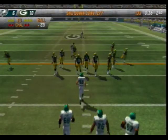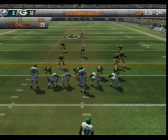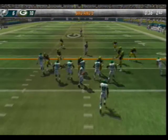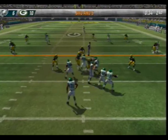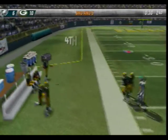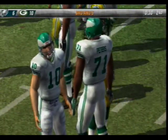Third and 5. Ball on the 23-yard line. I think this defense looks forward to these third down situations because they've been stopping them today. Long throw. Incomplete pass. That should have been a long completion on third down.